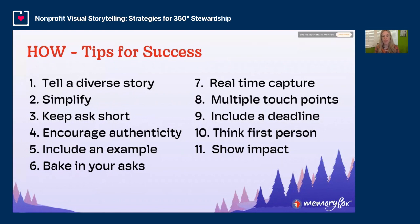If you have the opportunity, in real time when people are gathered together, to capture some testimonials and footage, that's a great way to really get that authentic emotion. And then think about having multiple touch points. Just because you ask somebody once doesn't mean you were asking them in the best moment for them. We're all busy. We get distracted a lot. We have a lot on our plates. So don't be afraid to go back and ask for something a second time.